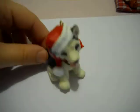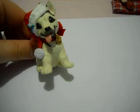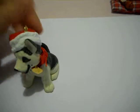So, #9 is Exceptionally Good Pose, the German Shepherd dog. Got a little Santa hat on. Face is beautiful. The ears so cute. The paint job's really nice.